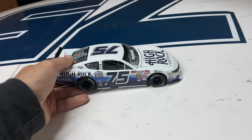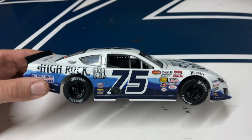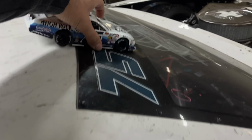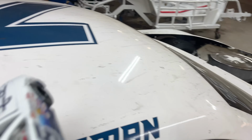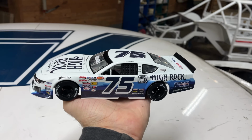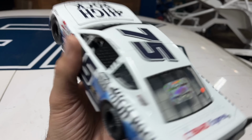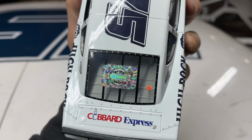So, yeah. This is the very first prototype of our Lionel 1/24 scale High Rock Vodka 2023 diecast. Whoa! That was about to be bad. How badass is this, guys? I mean, a legitimate late model stock car in the diecast form, produced by Lionel. There you go. Lionel Prototype 1.